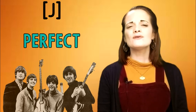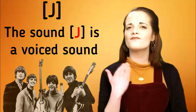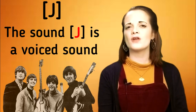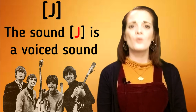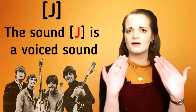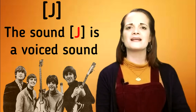Perfect. Now the sound Y is described as a voiced sound, which means that we use our vocal cords to vibrate the sound. We also know it as a palatal approximate. I know, a long word. What does that mean? Well, a palatal approximate means that we use the sides of the tongue to create a narrow space in the middle of the mouth for the air to pass through. So, that sound's pronounced as following.